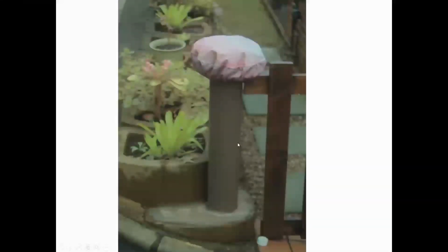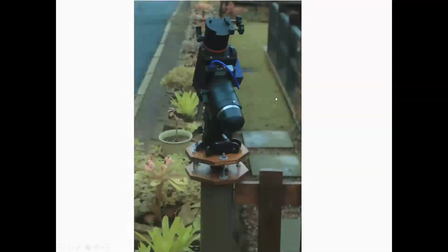There's its raincoat on. They've had quite a lot of rain in KZN recently. And there is his mount. Adjusting mount, taking quite a lot of trouble to align it once, and then he can use it repeatedly. The telescope obviously fits in there.